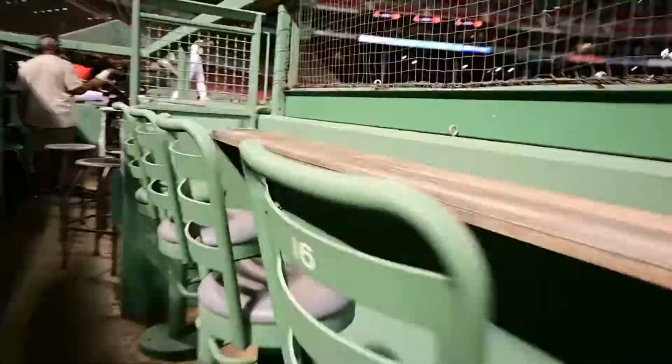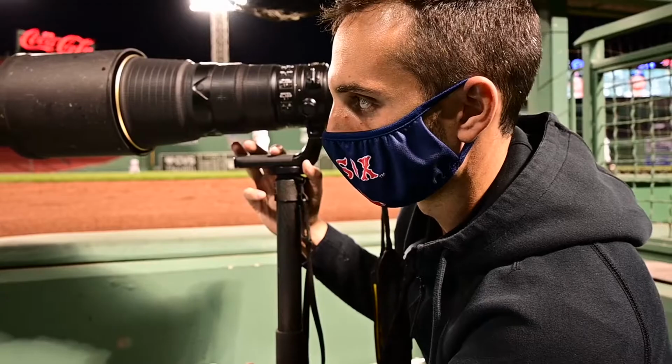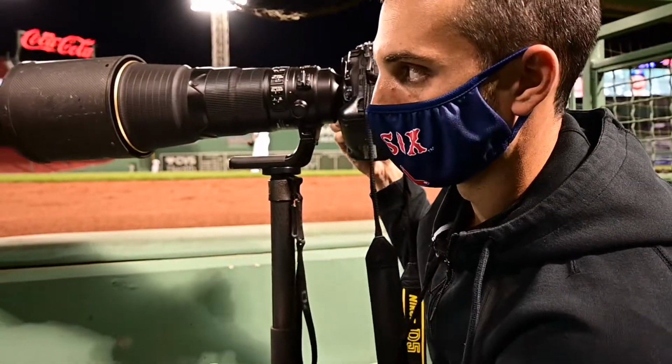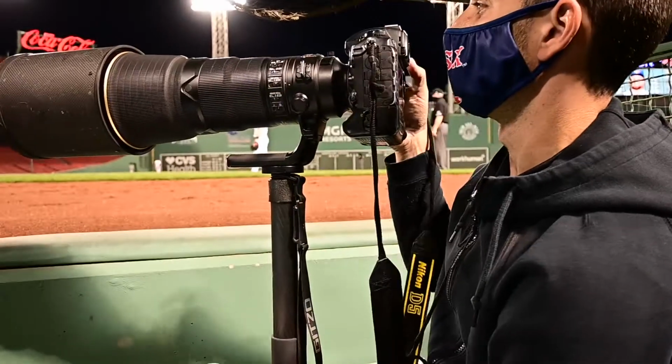Going to the photo pit. Here we go. It is a machine gun. I mean, I can just fire away. And it doesn't miss anything. The focus is super fast, the frame rate's super fast. I mean, it's a machine gun.